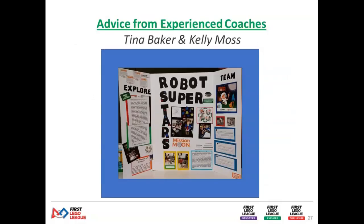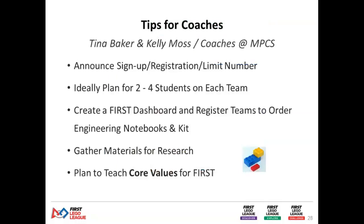So now I'm going to hand it over to Tina and Kelly to talk a little bit about their experience as coaches. Hi everyone, I'm Kelly Moss, and at our school, Mount Perrin Christian School, we started some teams in our elementary school several years ago. And the poster that you just saw was completed by one of our fourth grade groups that participated a couple of years ago with the space theme that they loved that theme for sure.